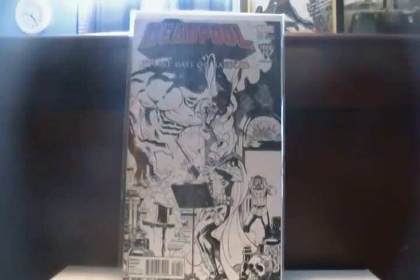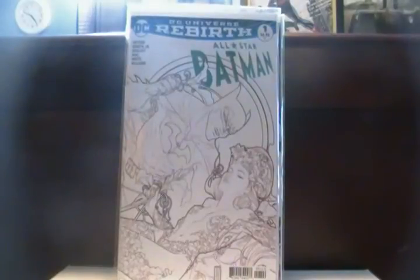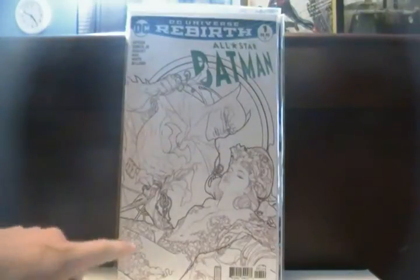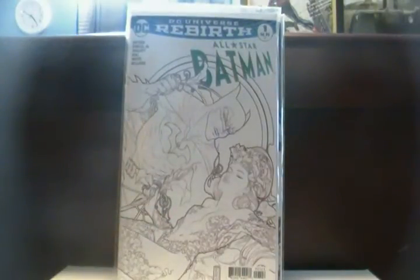Alright, and the last 4 books that are variant wise are just DC Rebirth books. I wanted to see what they had left, and I came out with 4 of them. So the first one, this is All-Star Batman #1. This is the Ben Caldwell variant. This is the sketch variant. They did not have the colored variant, so I pretty much just got the sketch variant.